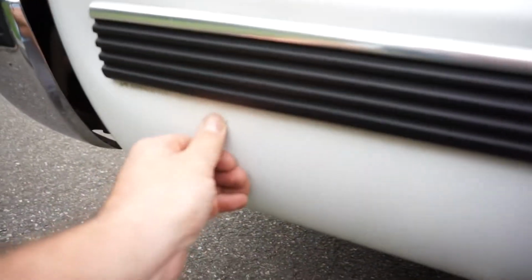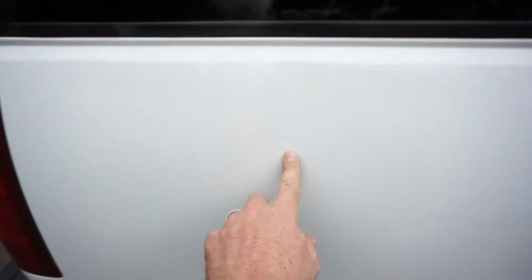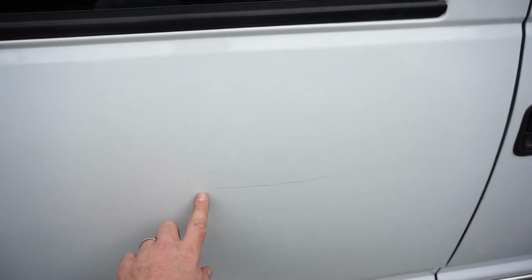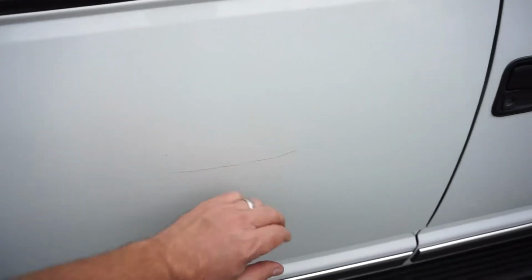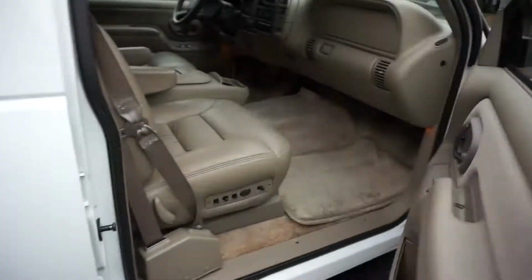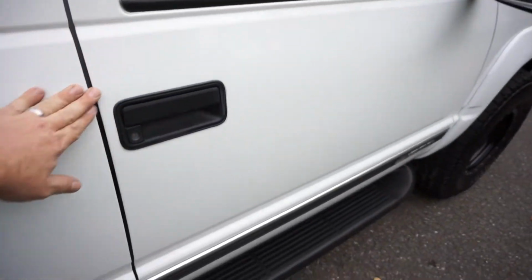A little something on the paint there, but I'll get that off. Little tiny scratch here. Also, a similar one right here, and then a little bigger one right here. I'll show you the size of it. But again, really nice. Got the tint in the back. The top is in excellent condition, no flaking or nothing to hide up there. Got the luggage rack, and it's nice and clean and shiny. I mean, the paint is very nice and smooth.